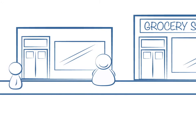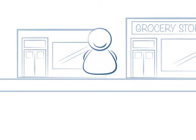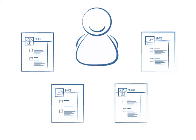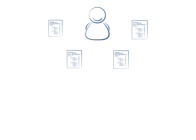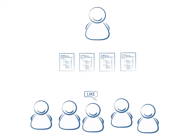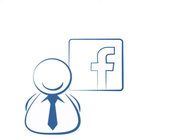Let's say this is a customer. She shops a lot and buys a lot of clothes. After shopping, she can also like these products on Facebook. For instance, two shirts and two pairs of shoes. She's not the only one who sees this on Facebook. Her friends will also see this and can decide to either like the product or comment on it and ask where she bought it. This way, Nick can reach a lot of people.